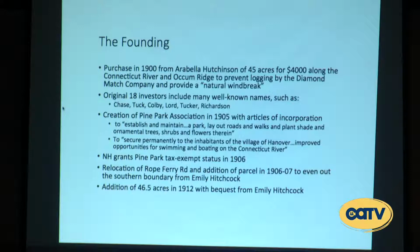Part of this project involved relocation of Rope Ferry Road, and you get some sense of that from Keith's slides. That happens in 1906 and 1907 at the southern boundary of a piece of the park. In 1912, with a bequest from Mrs. Hitchcock, who signed this bequest about 3 days before she died, Hanover was very fortunate in her farsighted generosity. And that added an additional 46.5 acres to the park.